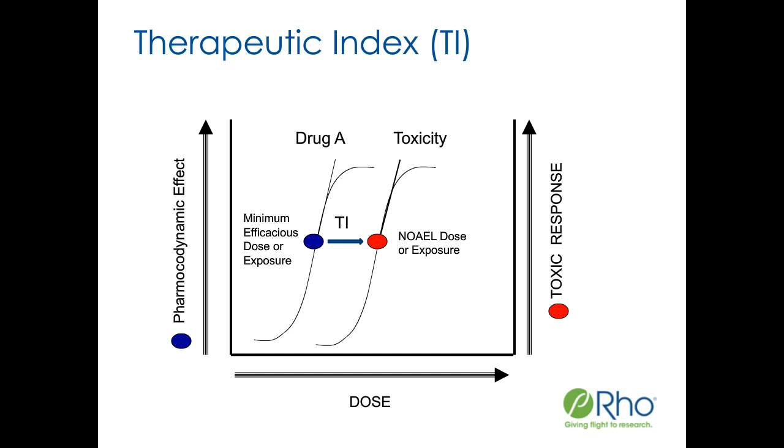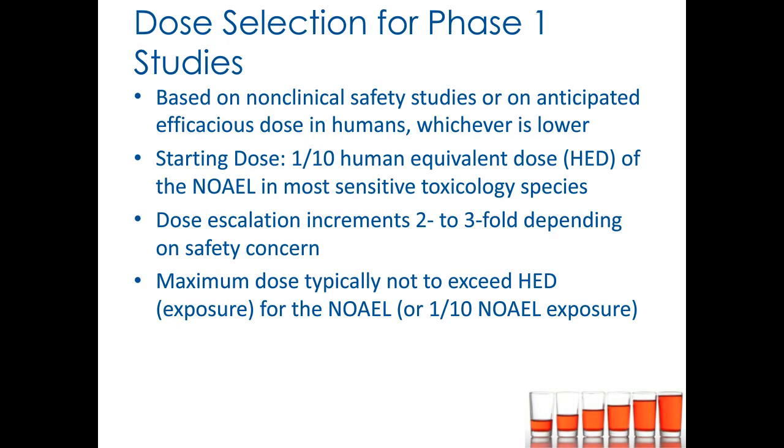On the next slide, dose selection for phase 1 studies can be based either entirely on your non-clinical safety studies, or they can be based in part on that, and in part on an anticipated efficacious dose in humans, whichever one is lower. There's a guidance estimating the maximum human starting dose in normal healthy volunteers. It's an FDA guidance, and they recommend a starting dose of 1/10 the human equivalent dose of the NOEL in the most sensitive toxicology species. This is just a general guide. If you have a severe toxicity, a steep dose toxicity curve, an unmonitorable or a toxicity that isn't reversible, then you may want to have an increased safety margin for your initial dose.